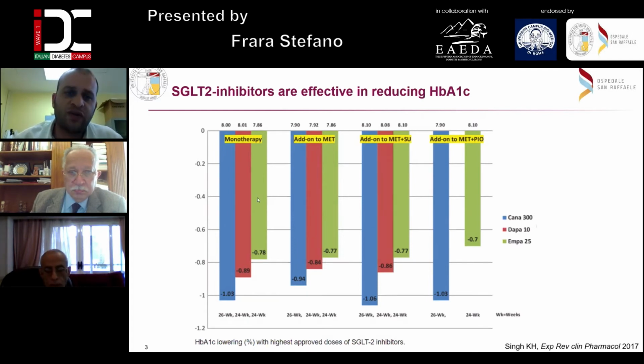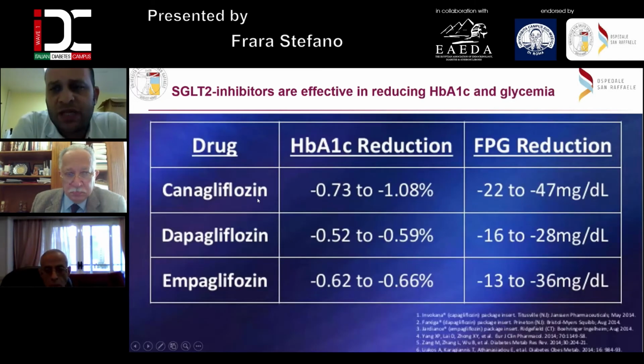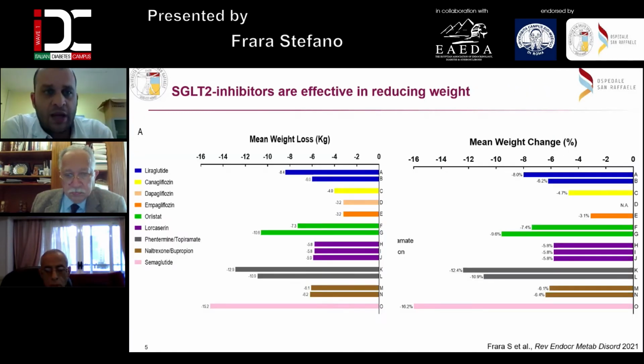But thinking about the physiological mechanisms, we can imagine, of course, that SGLT2 inhibitors are effective in reducing glycated hemoglobin, but at the same time, they are able to reduce also the fasting plasma glucose by a mean of around 15, 20, up to 40, 50 milligrams per deciliter.